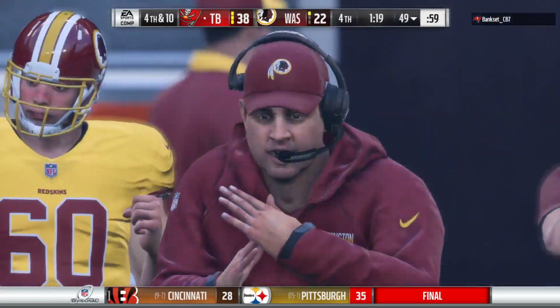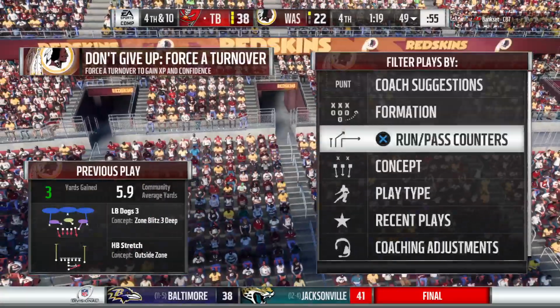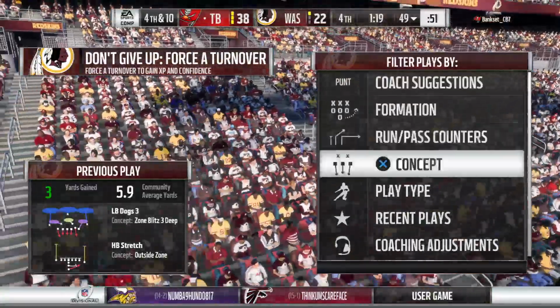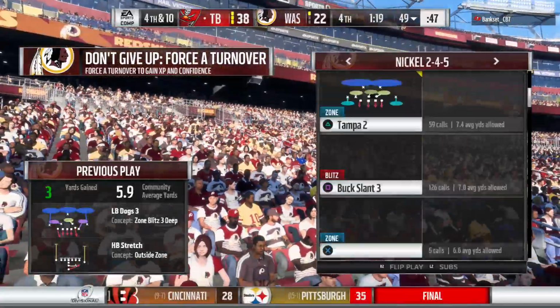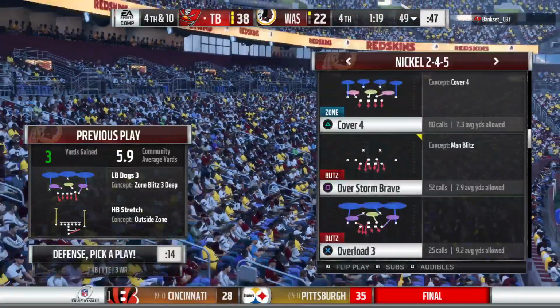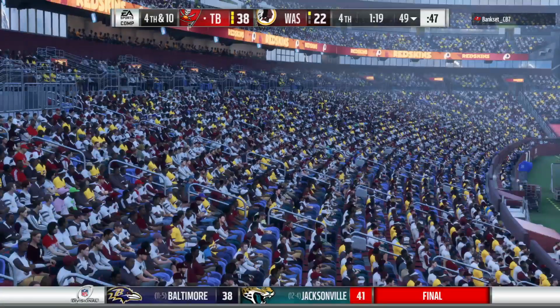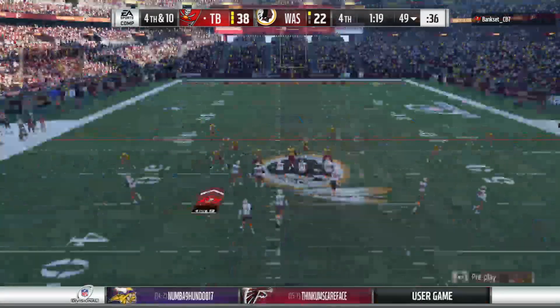The Redskins looking for another timeout, and they get it. That'll be their second, so one more chance to stop the clock here, and we'll be back. The offense staying out there. They look prepared to go here on 4th and 10.